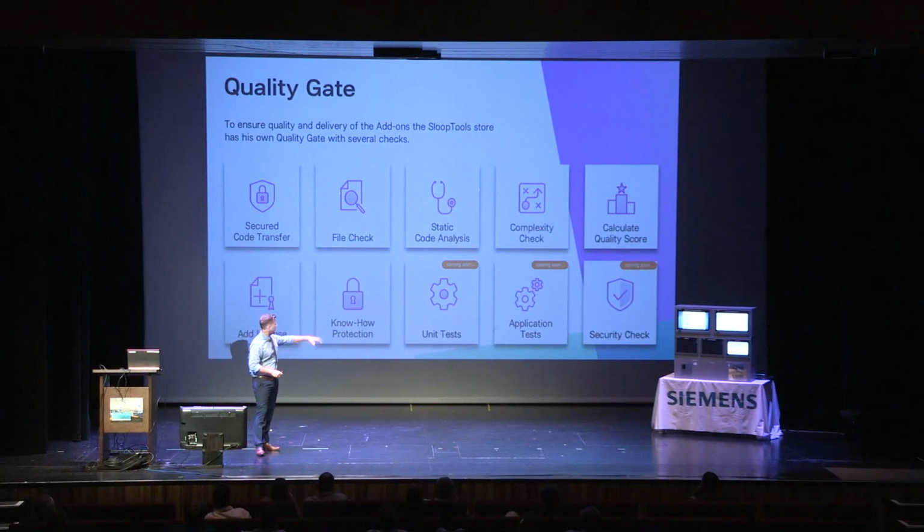And the next steps here are the future steps we want to make. We want to integrate your unit tests. When you write unit tests, you can deliver them to us. And for each WinCC OA patch, for each WinCC OA version, we run the unit tests for you and tell you if all is fine. So you get the report of your unit tests and your application tests as well.